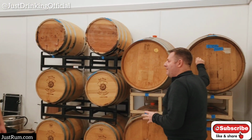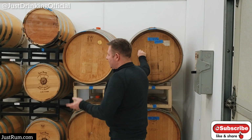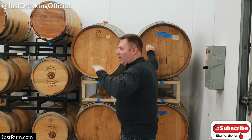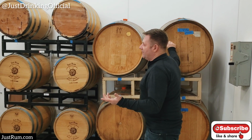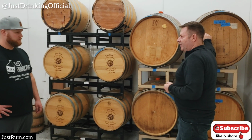These are used wine barrels that we got from local wineries, and we got them the day the barrels were kicked. These are obviously just some of my barrels. Most of my barrels are at my farm in a shipping container because you want that heat exchange, whereas in here inside the distillery, it's pretty much static. So we rotate our barrels out so that we can keep that aging process going.